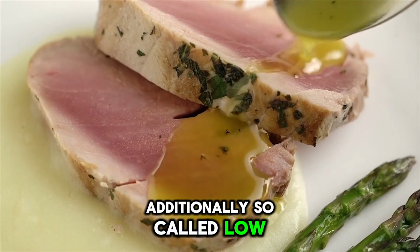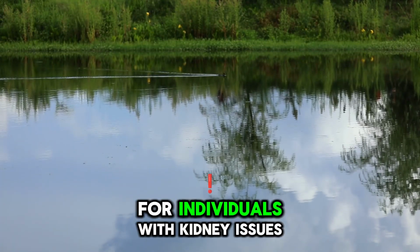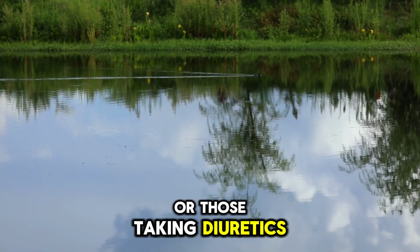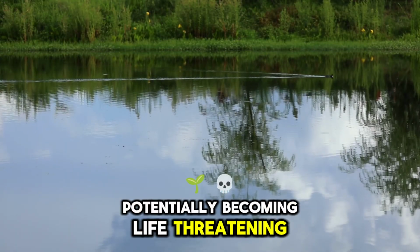Additionally, so-called low-sodium soups often use potassium chloride as a substitute. For individuals with kidney issues or those taking diuretics, excess potassium can disrupt heart rhythms, potentially becoming life-threatening.